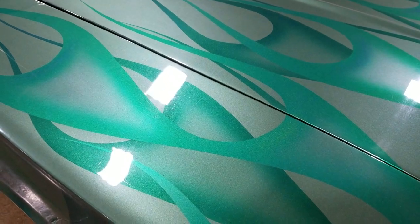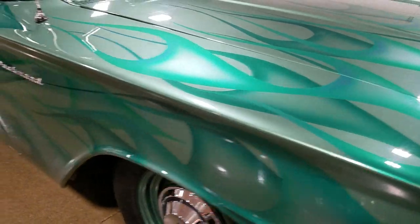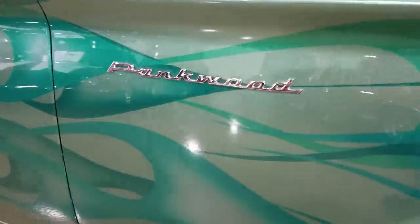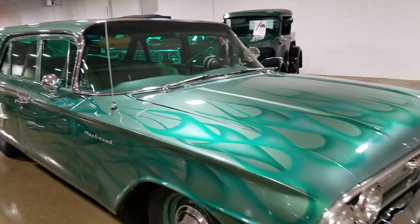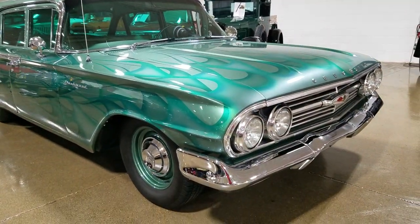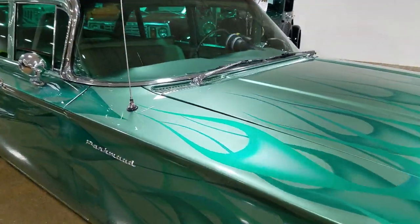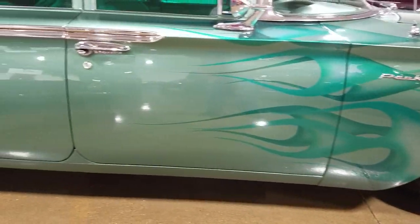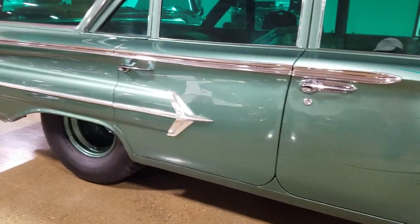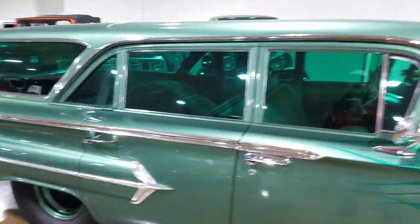A pleasant afternoon. A bird. It's a plane. What is it? It's a 1960 Chevrolet Parkwood four-door wagon. Maybe the most unique vehicle I've looked at this year. Not just because it's a wagon, but yeah, you caught a little glimpse of why.